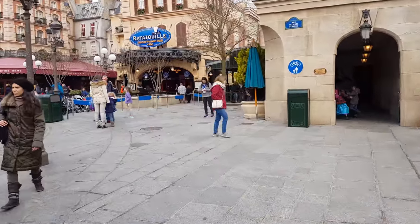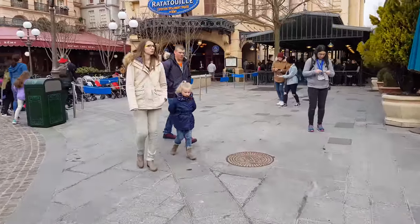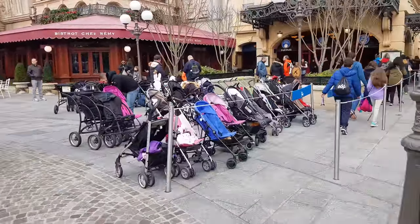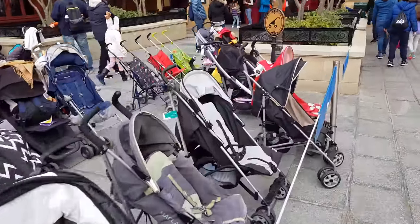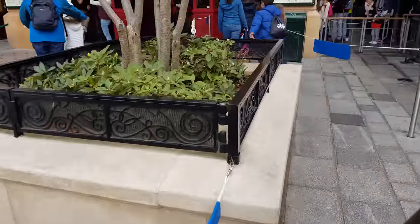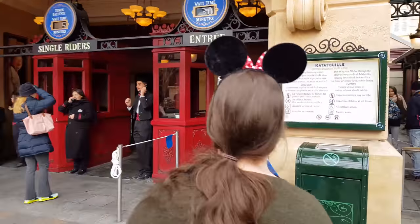It's half an hour wait if you do want to wait. Should we go and wait? Or we get a fast pass and come back later, but to be honest, if we want to go on anything, we're going to have to wait. Okay. 30 minute wait. Oh well.